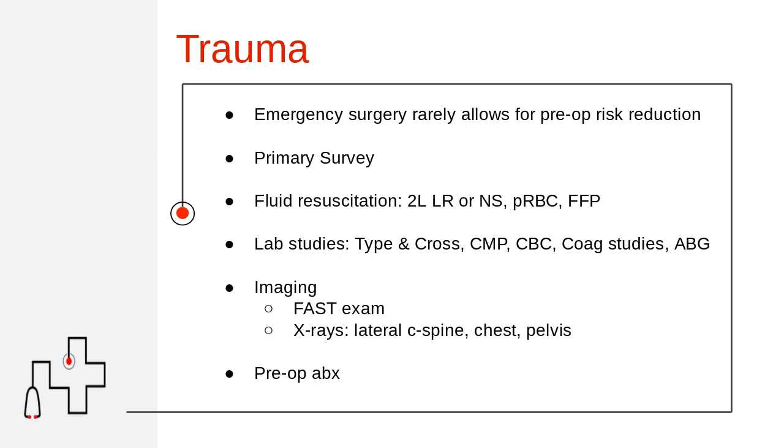Knowing their CMP, do they have liver dysfunction? Does that mean they're going to bleed even more? Do they have low platelets? Do you need to make sure you have platelets on hand? All different kinds of things, ABGs. These are all the standard stuff you do in a trauma evaluation anyways, but thinking through them from a surgical side of things.